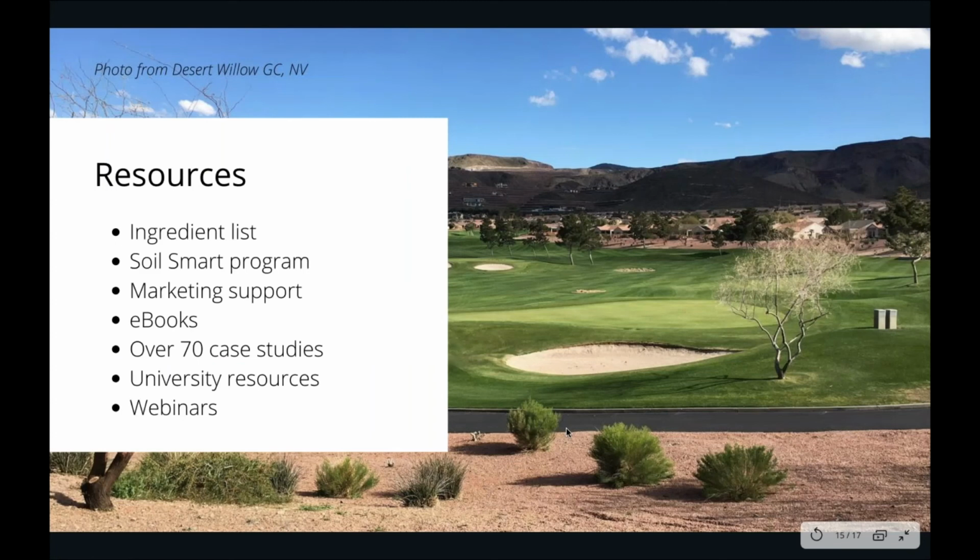So some of the resources, and before you go into the resources, Katie, that picture in the background is Desert Willow Golf Course. It's in Las Vegas. You can imagine some of the issues that you have with growing grass in Las Vegas. But I'm going to share the first 3 months worth of usage that they had.